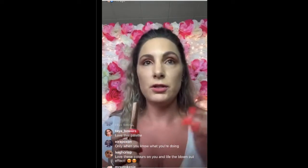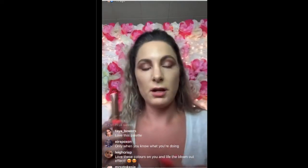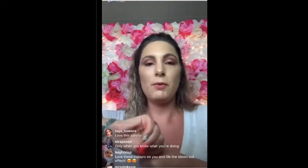So that's why I always wait until I've done my eyes to do my concealer. If I do need to make any corrections, then I can do that much easier without having to take off loads of product. Everybody voted for me to use the full coverage concealer, so I'm going to be using the Magic Away concealer.